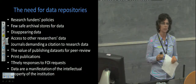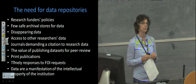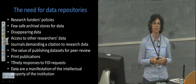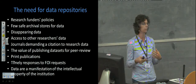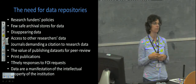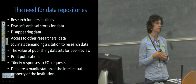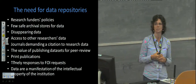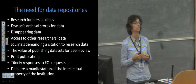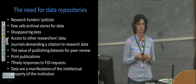So first of all, to think about this need for data repositories, it seems to have come in a very different way to the publication repositories, which were very library-driven. We've all been talking about data repositories for quite some time within the repository community, but really it seemed to take one letter from EPSRC, which has made the vice chancellors in the UK really sit up and take note that something needs to be done about research data management.